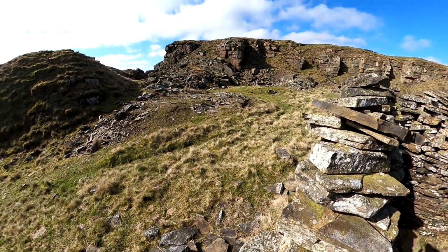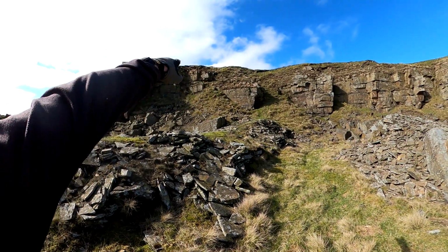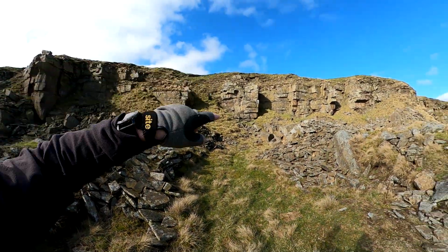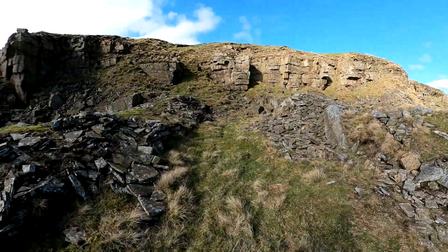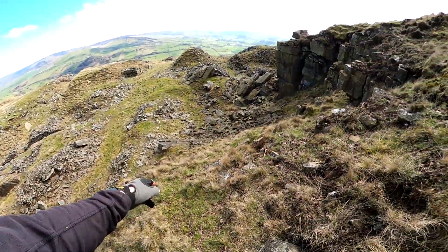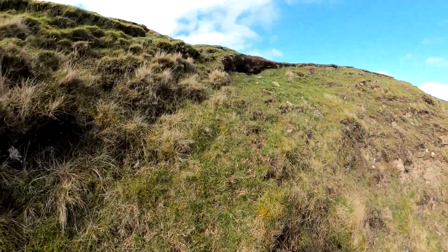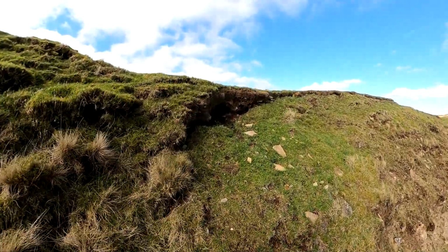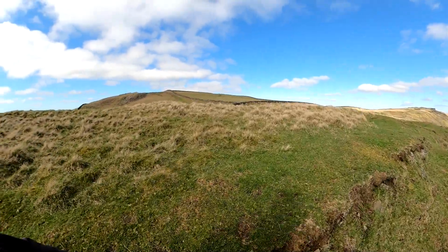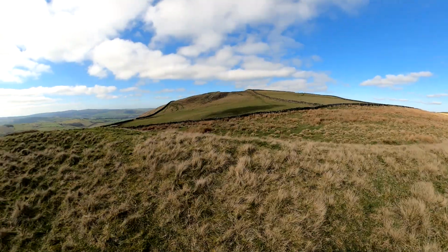Decent tea stop. Yeah, I should be able to either go up there or break up this side of this one and cut back, I think is the plan. That's up the sketchy a bit, not that sketchy really, quite grippy, but see what we see when we get on top here. Trig point.